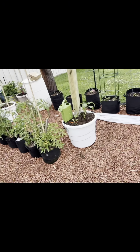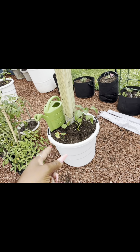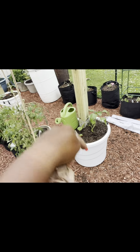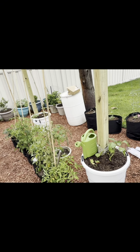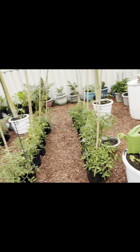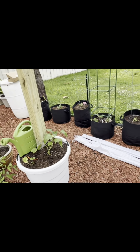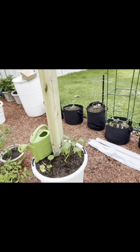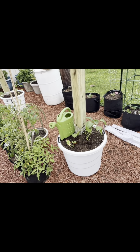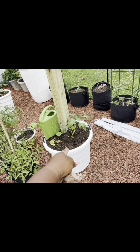And because, why not? Each of these buckets is holding the legs up. I didn't want to implant them in the ground because wood will deteriorate and rot over time. I just wanted a quick and easy solution to redo this in years to come as I need to. But I have the bottoms wrapped in plastic so that they're not worn down or deteriorating over time.